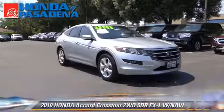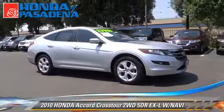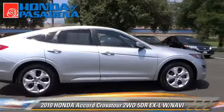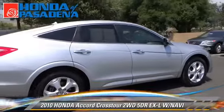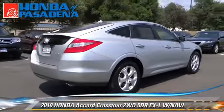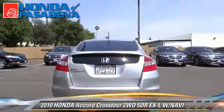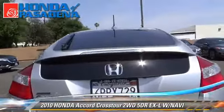The 2010 Honda Accord EXL. With an automatic transmission, this vehicle, with fewer than 40,000 miles on the odometer, is well equipped. This Honda features dual power seats, memory seats, and alloy wheels.